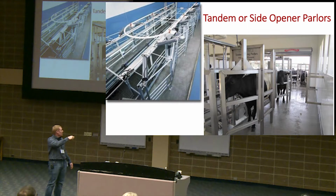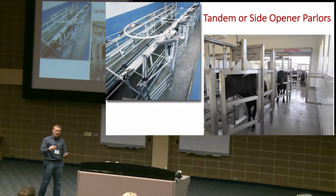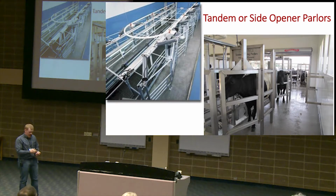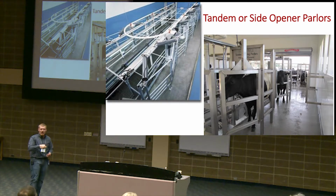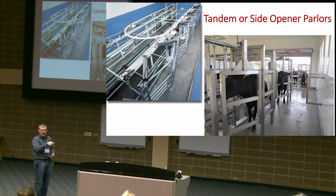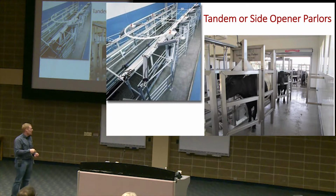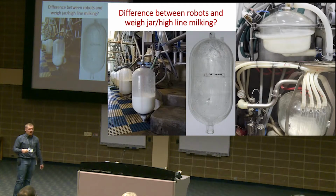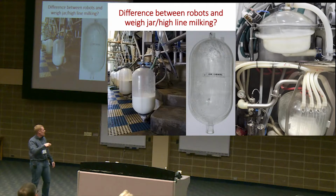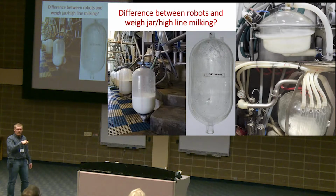I have it listed up there. So do we remember side opener parlors? Tandem style parlors like this? I had to look really hard to find this picture. There are not a lot left. I'm going to say that this is not actually a lot different than this when it comes to a milking stall. And I'm going to challenge us even further. I'm going to say that this, a green, and a red, is not a lot different from this. This is a weigh jar milking system, okay?